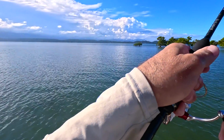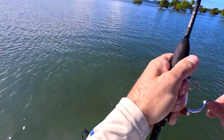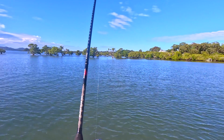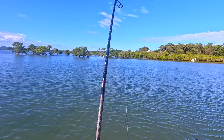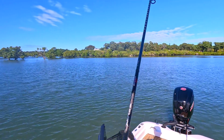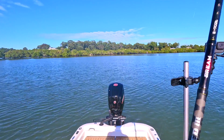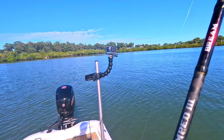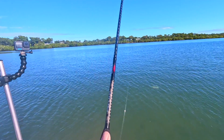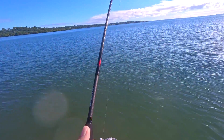Oh, what have we got here? It's fast. It's a brim, I think. Oh, that looks like a big brim, if that's a brim. Maybe it's a trevally. Wow. Big silver flank on it. Must be a trevally. It's too fast to be a brim. Yeah. Or is that a tailor? Oh, that's a big brim, I think.